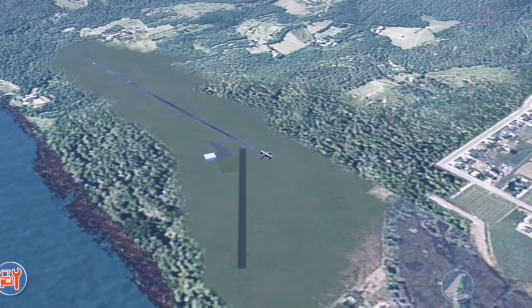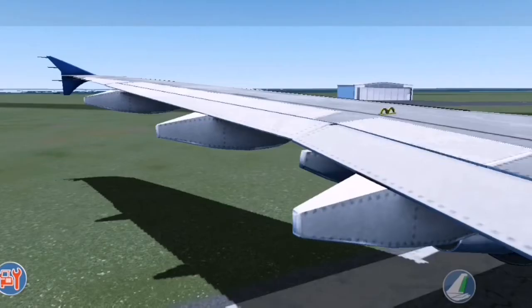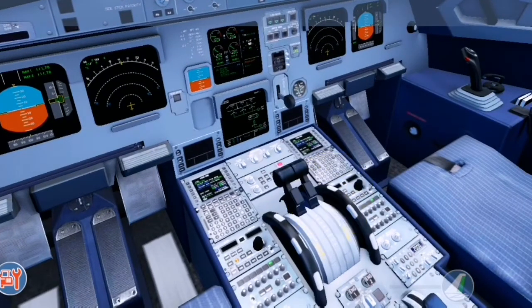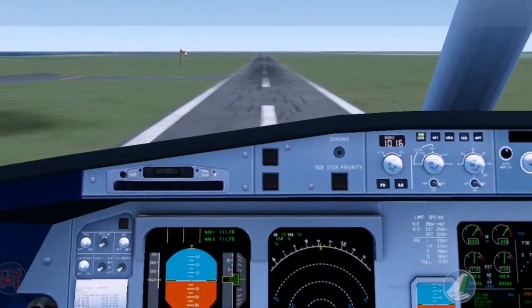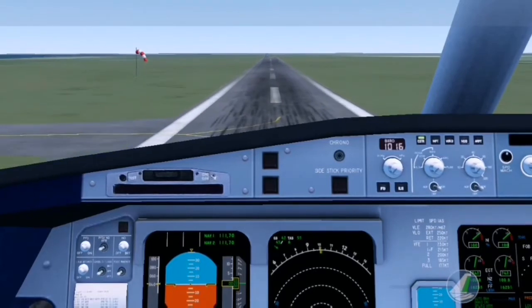This time we're back with the Airbus. So, Boeing and McDonnell Douglas kind of stick out like they're together. They're American and most of this stuff is the same, but this time we're in a European plane, and let's just go forward and take off.